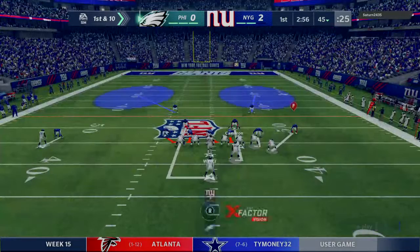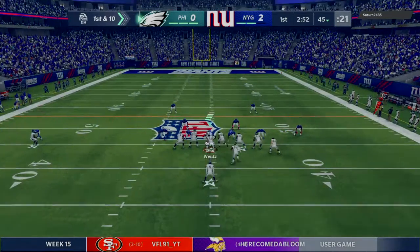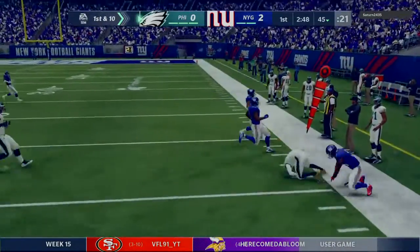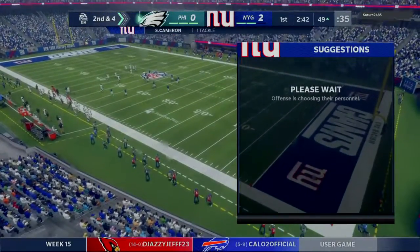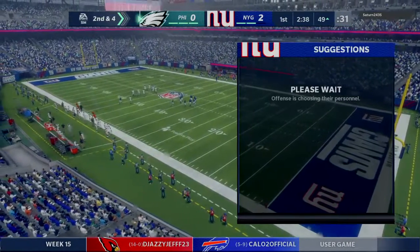Here we go. On 1st and 10, it's Sanders. And he's going to get this past the 50 and into Giant territory. It's a 6-yard gain on the ground, and that'll make it 2nd and 4. A quick burst there, and he nicely bit off a pretty decent gain.